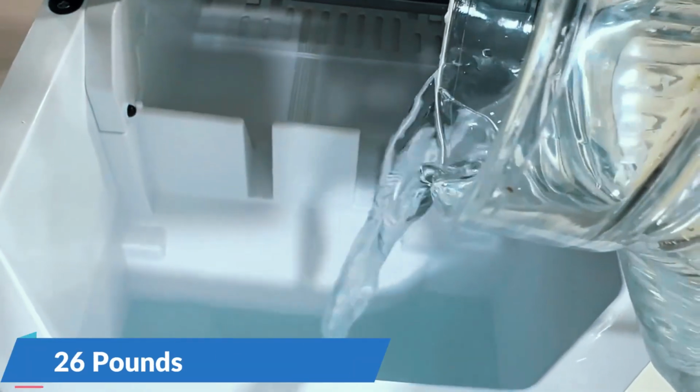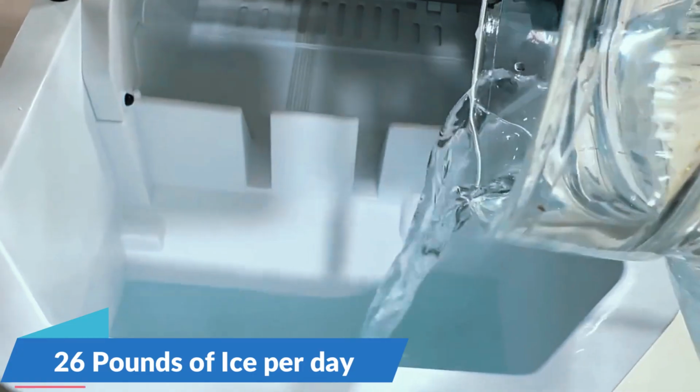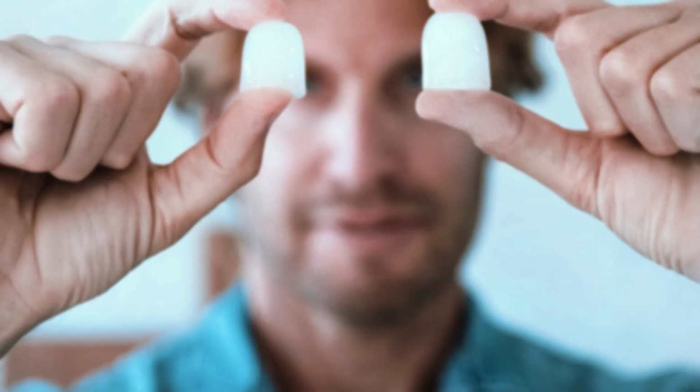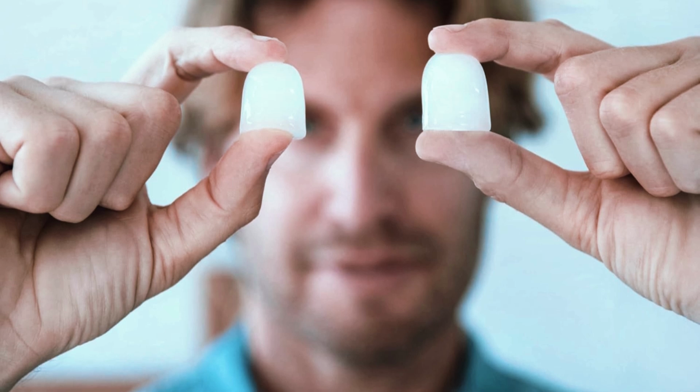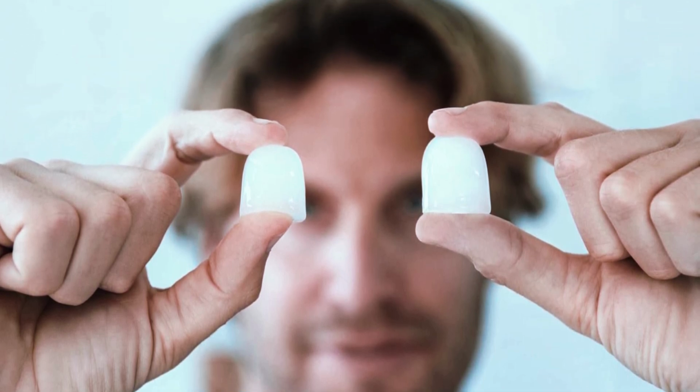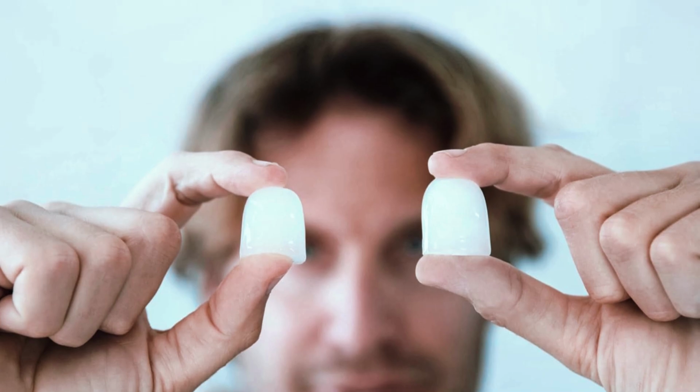This model produces up to 26 pounds of ice per day, with each cycle turning out 9 bullet-shaped cubes in as little as 6 minutes. You can choose between 2 different ice sizes, one smaller for drinks like sodas or cocktails, and a larger one that's better for chilling bottles or blending into smoothies.